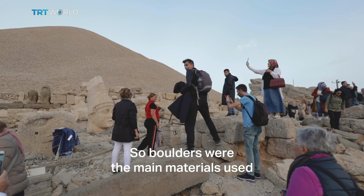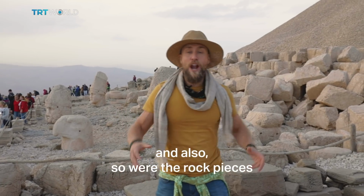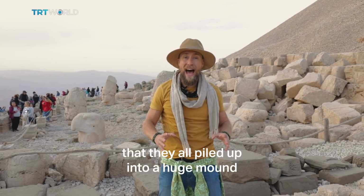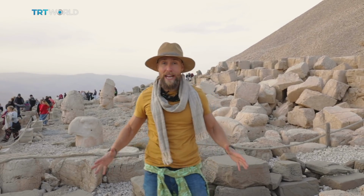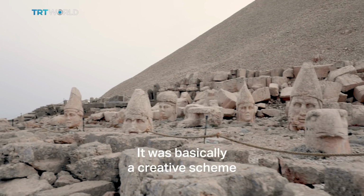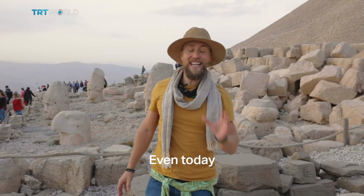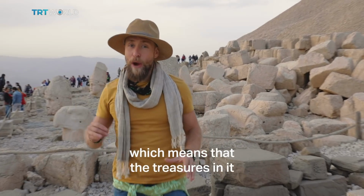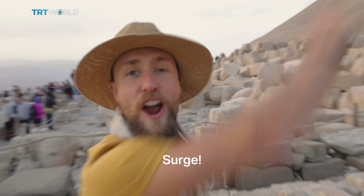So boulders were the main materials used. They were carried up from the valley below here, and also so were the rock pieces that they all piled up into a huge mound, which is about 50 meters high and 150 meters wide. It was basically a creative scheme to keep grave robbers out. Even today, the sanctum has never been entered, which means that the treasures in it are still awaiting discovery.